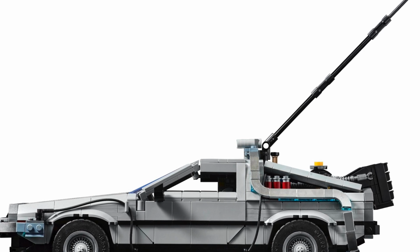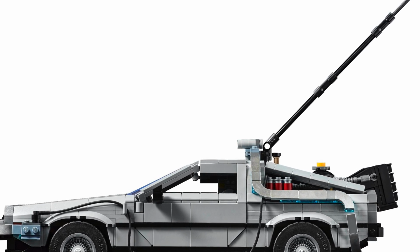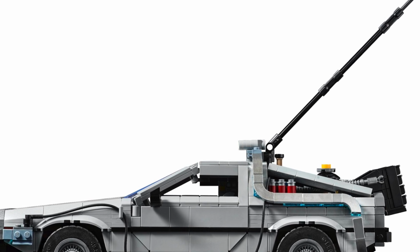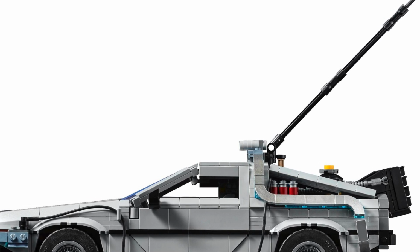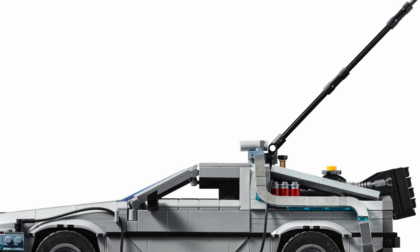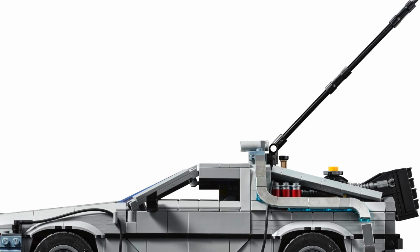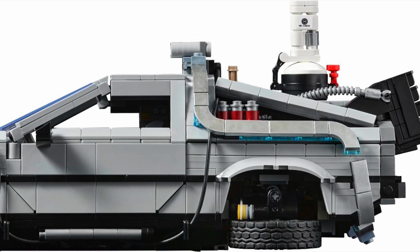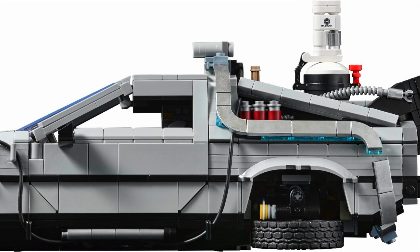And one of the interesting aspects of this is that the minifigure prints on here are going to be from the Back to the Future Part 2, the second movie, whereas the LEGO Ideas set had the prints from the first movie. So if you have the set from the LEGO Ideas, this is just another reason why you might want to pick up this set.